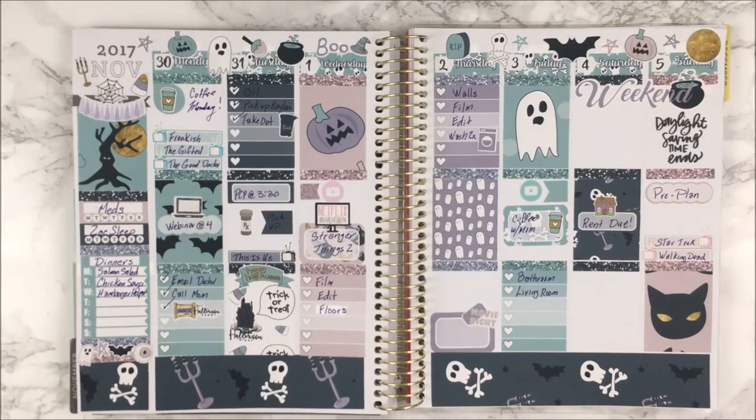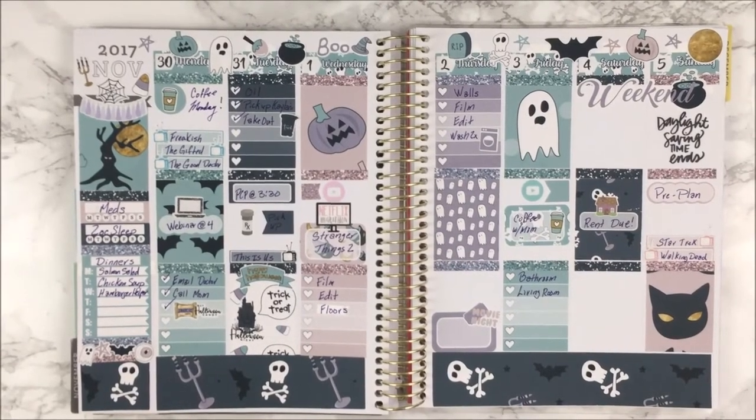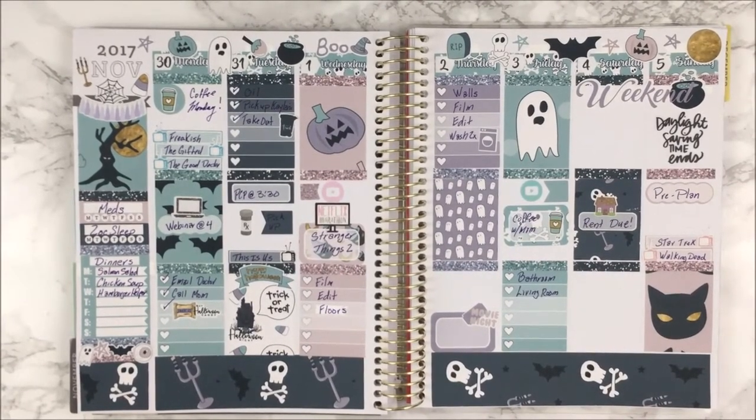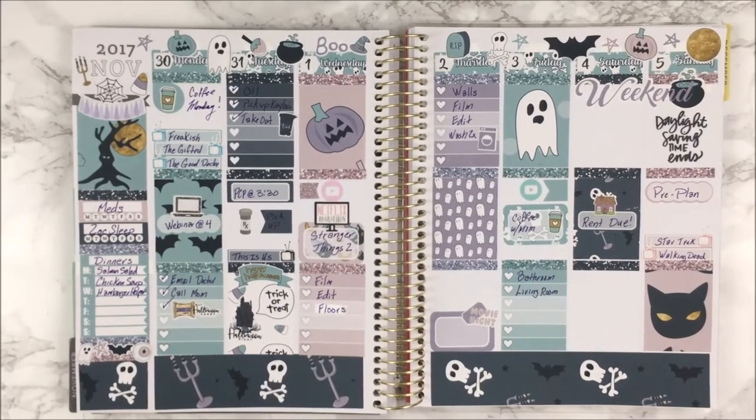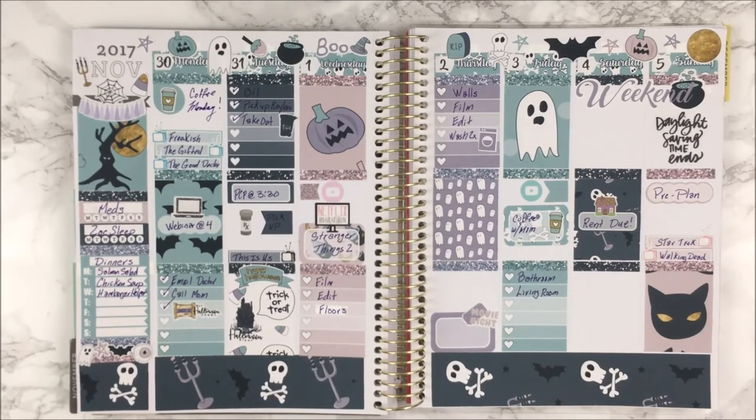So again, I think it really turned out great. I really love this weekend banner here. Really loving her banners. And yeah, this is really different for me for a Halloween spread. Like I said, I never had a kit that was actually pastel, so this is really, really awesome, and I enjoy planning with it. So with that said, I have nothing else to say.